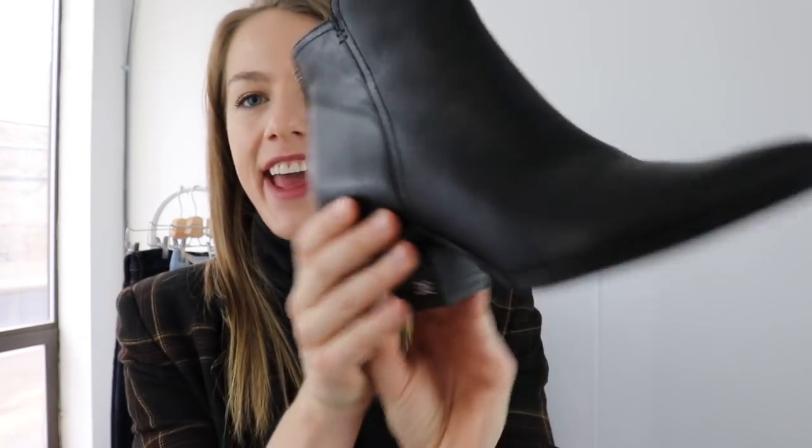I think I checked this twice to make sure it wasn't in my size because I wanted to keep them so badly. But they are Sam Edelman black leather upper boots, and they have this really cute, here, let me try to get it, square pointed toe. And square toes are still in, and I love square toed shoes right now. These are a size 7.5, new without box. I really, really love these shoes.